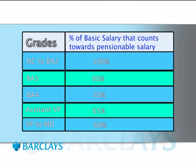For example, a BA4 who earns 2 million shillings a year as basic salary would have a pensionable salary equivalent to 70% of their basic salary or 1,400,000 shillings a year. Whereas a BA1 earning 670,000 shillings a year would have a definition of pensionable salary of 100% of their basic salary, which is 670,000 shillings a year.